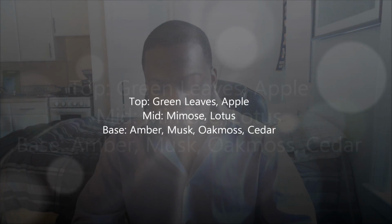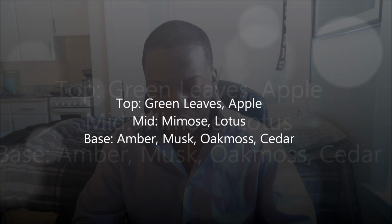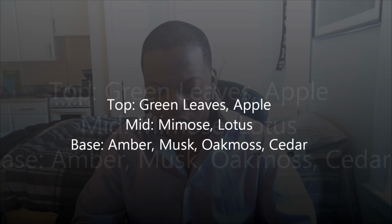All right. So with all that out of the way, let's get into the notes for this fragrance. The notes consist of, for our top, green leaves and apple. For our mid, we have mimosa and lotus, and for our base, we have amber, musk, oak moss, and cedar.